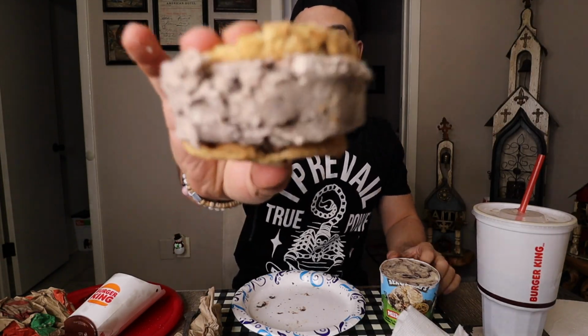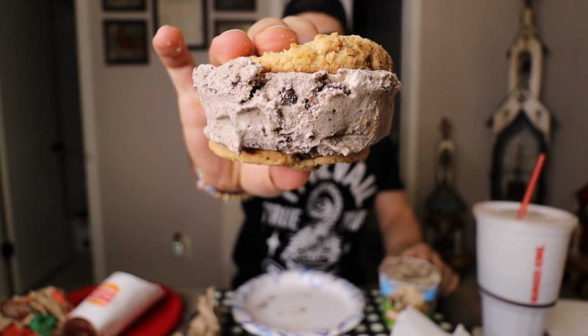Somebody will make my Ben & Jerry's ice cream sandwich. All right, guys, so I got the milk and cookies Ben & Jerry's. Now, I cut like half of the top off. That's why it looks like this. It's not that it looks like that when you come get it. And then I put it on two white chocolate macadamia and chocolate chip cookies. They're a little smaller than I thought they were gonna be, but this looks delicious.